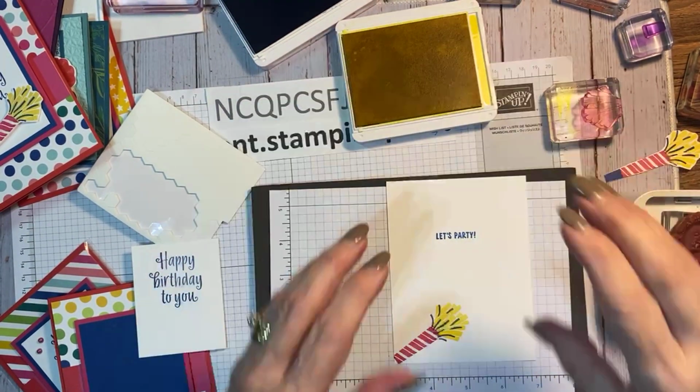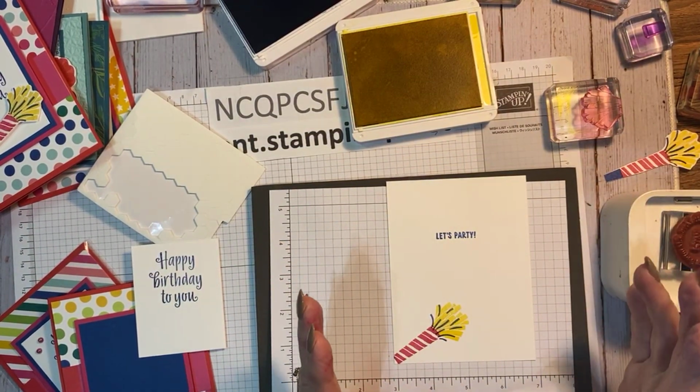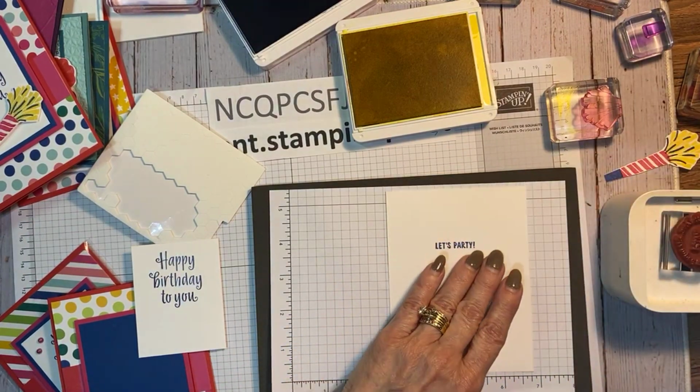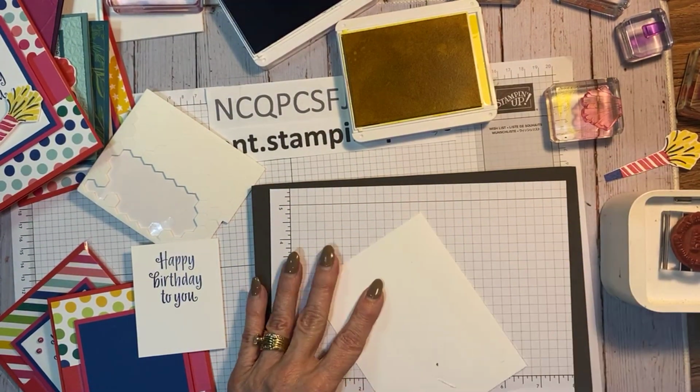Isn't that cute? Don't forget, and I know Valerie will help everyone remember, to stamp on your envelopes. Right, Valerie? No naked envelopes.